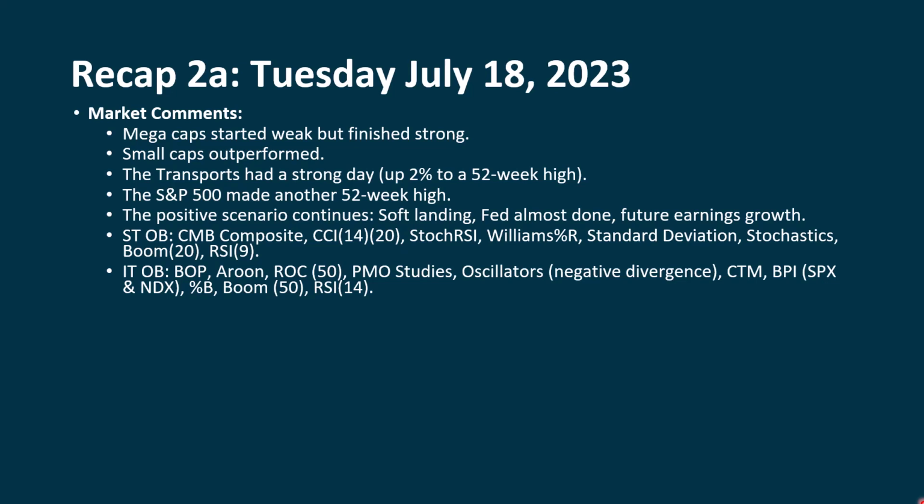These are intermediate-term overbought indications. We have the balance of power, the Aroon, the rate of change based on 50 periods, our PMO studies, the oscillators, which have been showing some negative divergences, but they do look like they're improving, the Sean Trend Meter, the bullish percent index, or BPI, based on the S&P 500, as well as the BPI for the NASDAQ 100. The percent B indicator, which measures how far we are above or below a Bollinger Band. Well, we're far above that right now. The boom indicator, based on 50 periods, measuring how far away we are from the 50-period moving average. And the RSI 14.